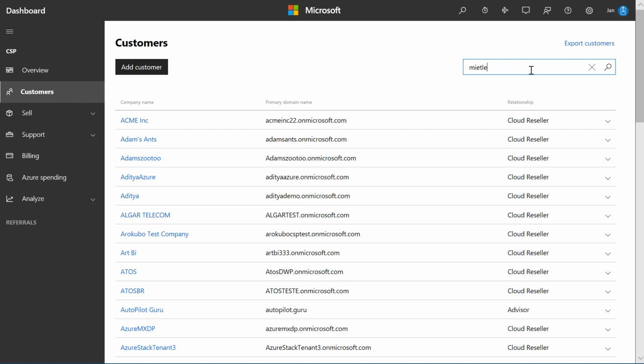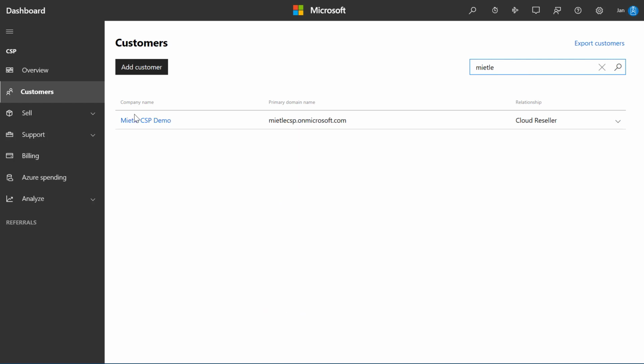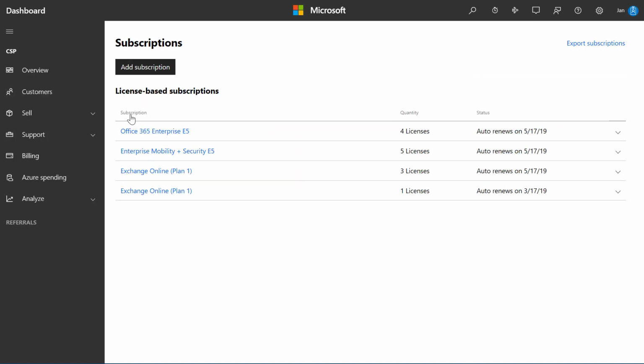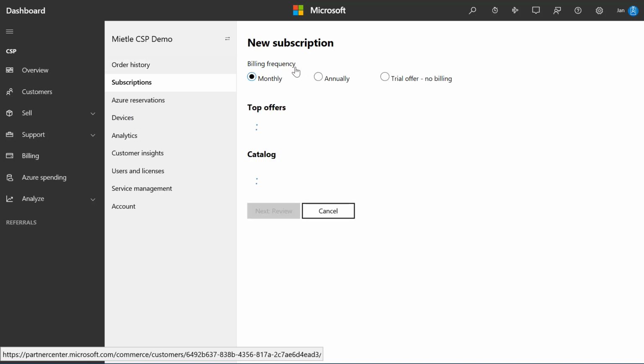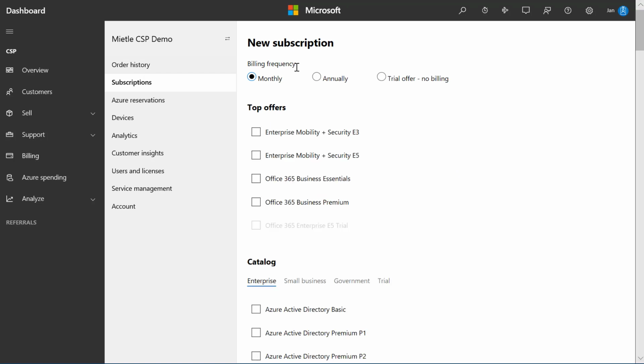So to find my subscription, I type in my name, because I've based my customer name on that. And in here, you can see the subscriptions that I already have. You can see I've got some Azure subscriptions and some license subscriptions around Office 365. And in here, I can also create additional subscriptions, just as we saw in the previous screen. I'm not going to add any more subscriptions at this point because I don't actually need to.